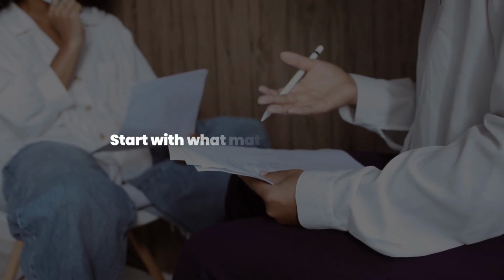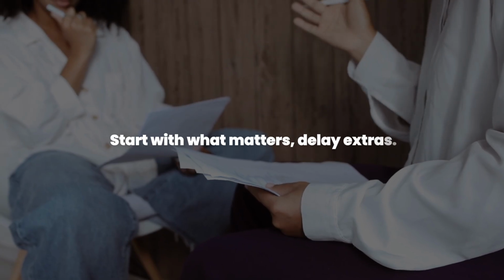So here's a good rule of thumb. If it doesn't directly help you deliver care or bring in revenue within the first 90 days, wait and save it for later. Start with what moves the needle and delay the extras until you build a steady foundation. Now, here are some low-cost growth tactics that you can use while you stay lean.